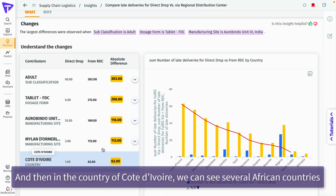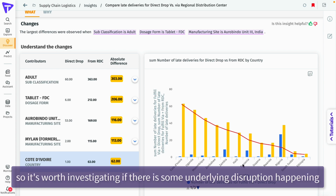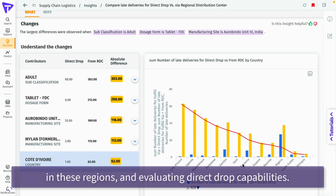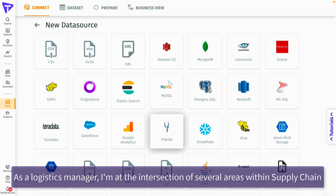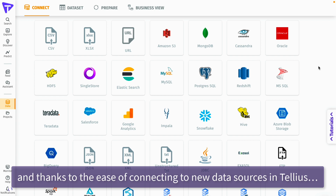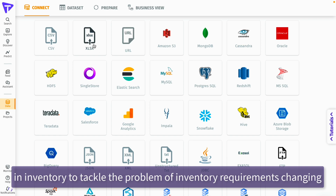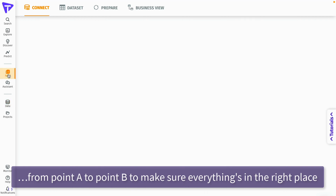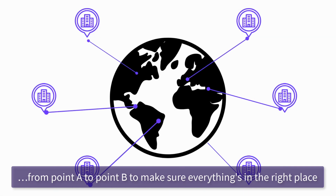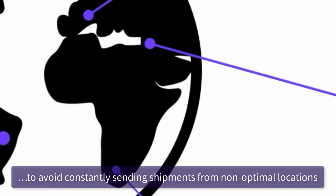And then in the country of Cote d'Ivoire, we can see actually several African countries are directly affected by regional distribution center delays. So it's worth investigating if there's some underlying disruption happening in these regions and evaluate direct drop capabilities. As a logistics manager, I'm at the intersection of several areas within the supply chain team, and thanks to the ease of connecting to new data sources in Tellius, I can quickly connect up inventory data and work alongside my counterparts in inventory to tackle the problem of inventory requirements changing from point A to point B to better solve the balance of inventory to make sure everything's in the right place from our 30 some odd distribution centers around Africa and South Asia to avoid constantly sending shipments from non-optimal locations.